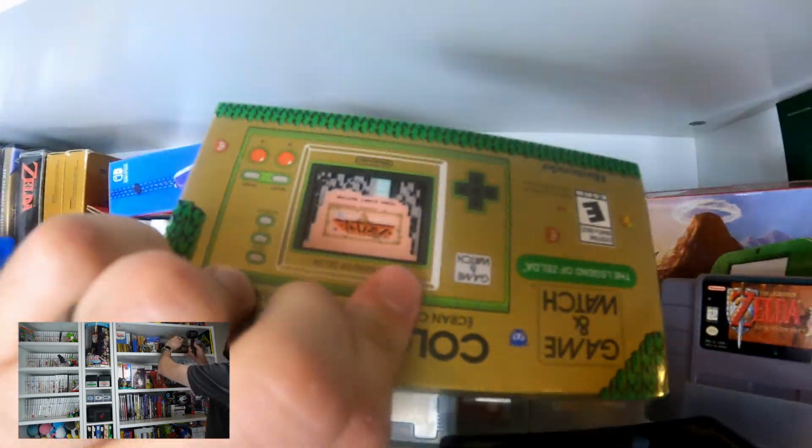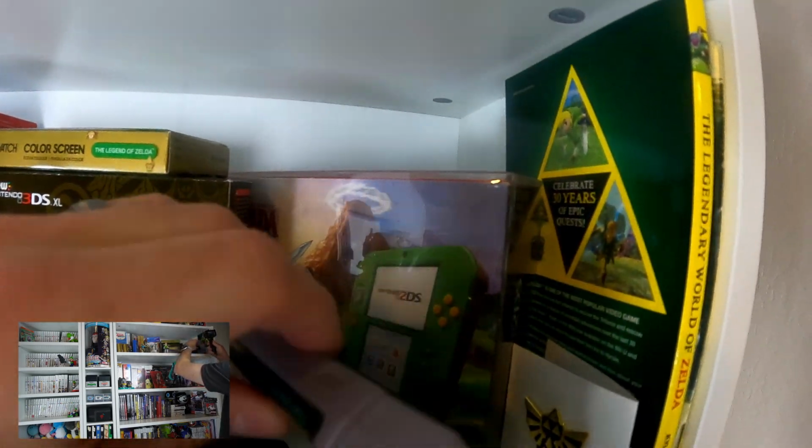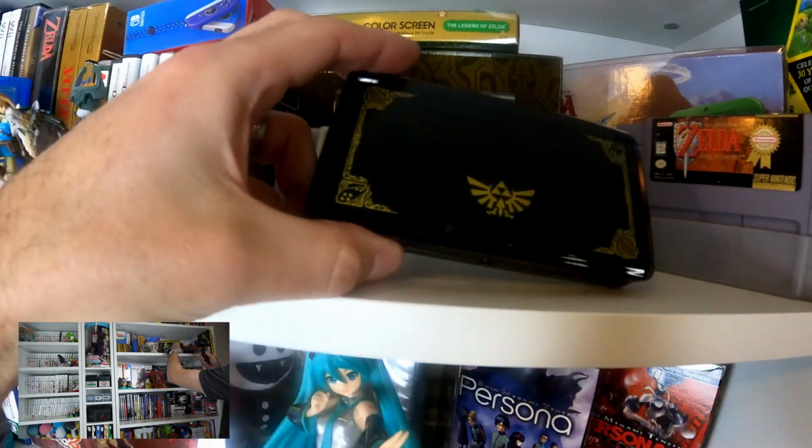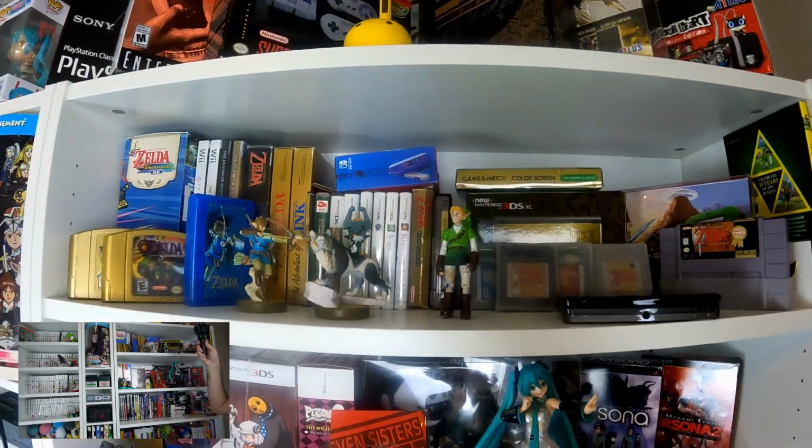Of course, the Game & Watch, Majora's Mask system, the 2DS system, and then this one we picked up at that DI for 20 bucks. Super clean. Just a lot of neat little Zelda stuff, all for showcase.